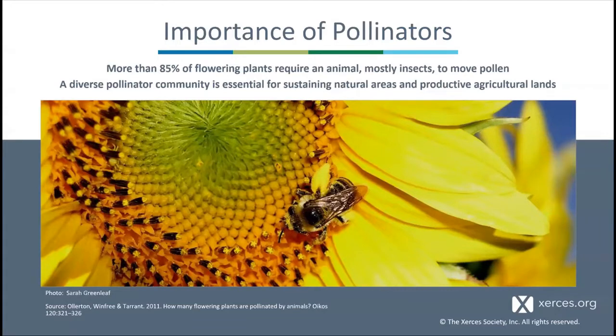But today I'm here to talk to you about just one of those many ecosystem functions that invertebrates provide, which is pollination. This section is going to be review. I'm going to try and just get it out of the way quickly, but I wanted to get us all on the same page to think about why we want to protect pollinators when we're managing pests and doing other things to manage the land around us. Pollination is a really important part of our ecosystems and our managed world. More than 85% of flowering plants require an animal, chiefly among insects, bees, to move pollen around from flower to flower to be able to produce seeds and nuts and fruit. So having a diverse pollinator community is essential for sustaining natural areas and all the wild plants that need pollination, and then also productive agricultural lands and the many crops that require pollination to produce seeds and fruit.